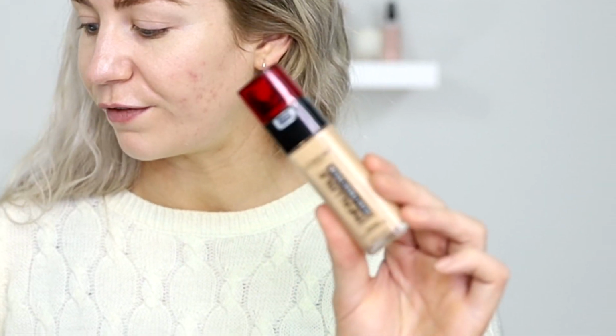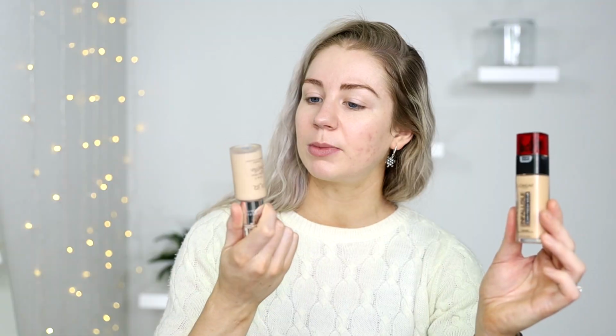I'm gonna go in with the L'Oreal Infallible 24-Hour Wear in shade 445 and mix that with a little bit of this 4-in-1 Love Your Selfie in LG3. I just want to add a tad bit of this because it's so full coverage and I think it's just gonna help with that airbrush finish.